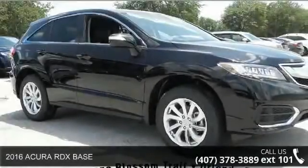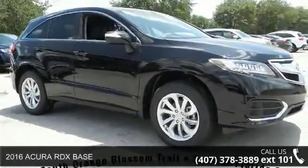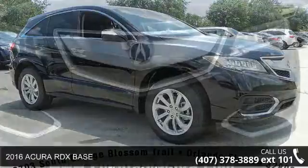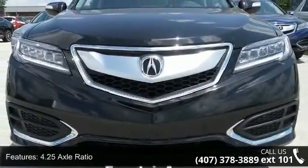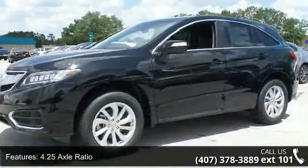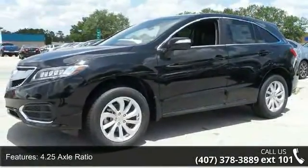Arrive in style with this 2016 Acura RDX base. This may be the set of wheels you've been looking for. This vehicle comes with a reliable 6-cylinder engine, connected to a smooth shifting automatic transmission.